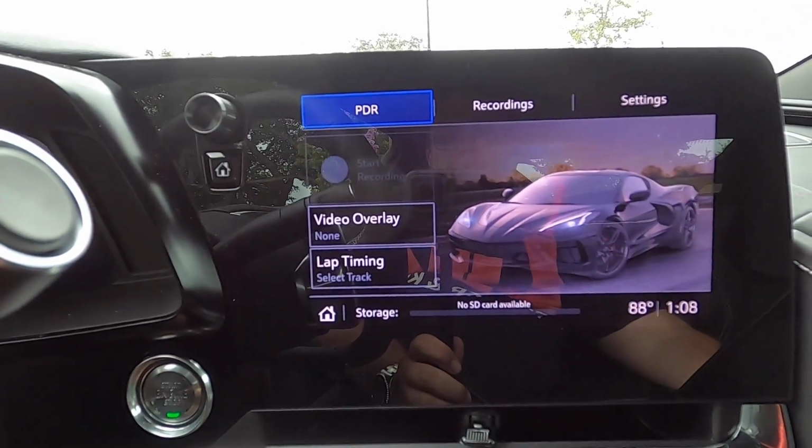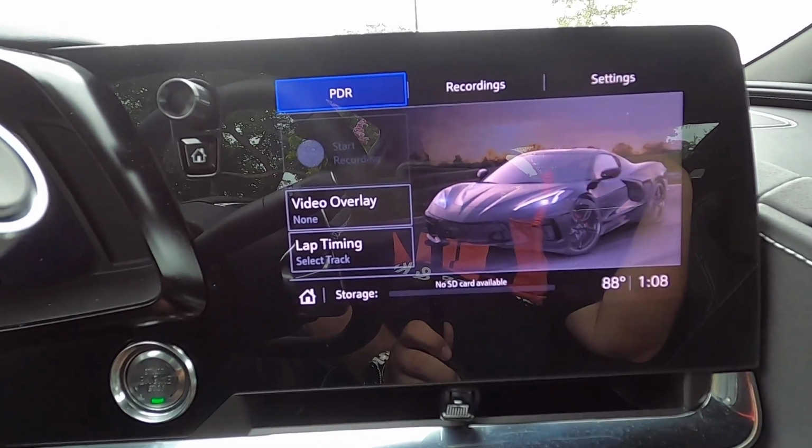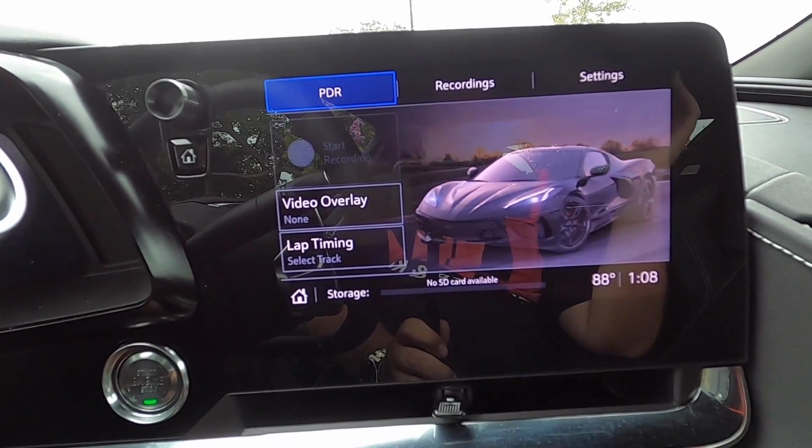Okay. Now this is something that's really meant for racetracks. So you can have overlays. You can see what your best lap is. So you can beat it. You can see where you should have hit an apex or if you should have braked sooner.